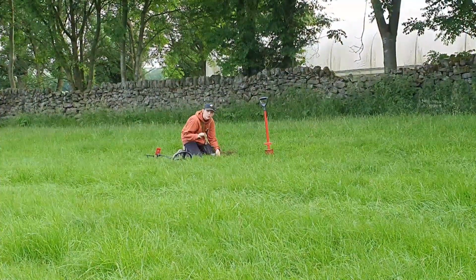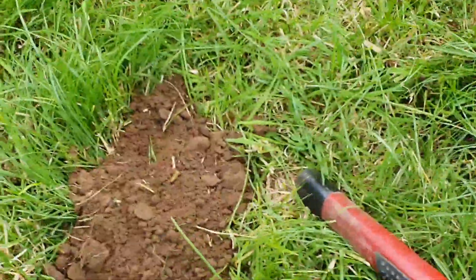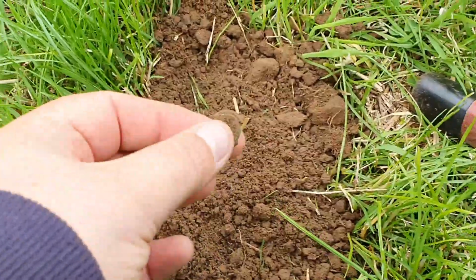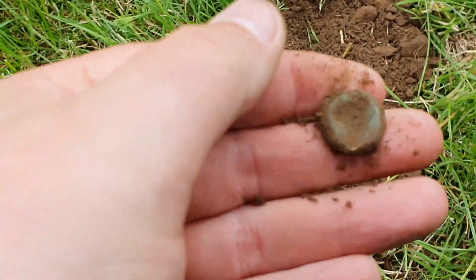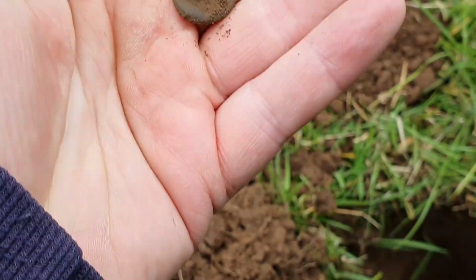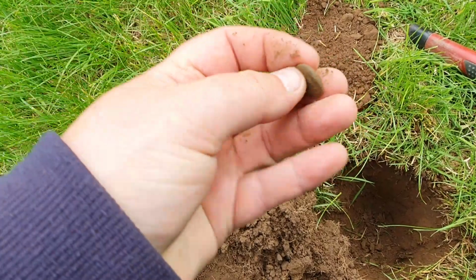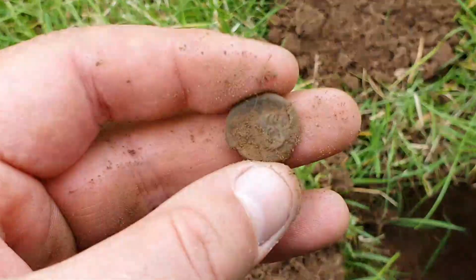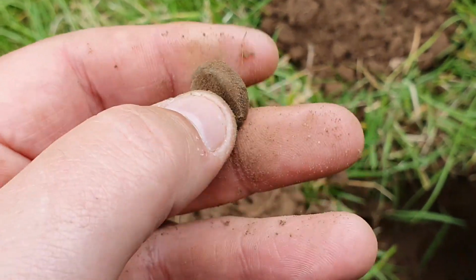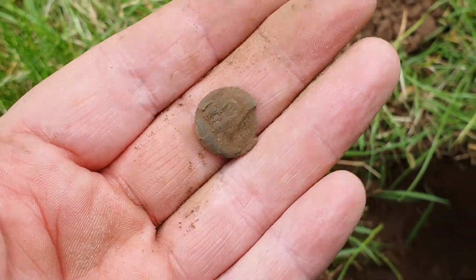This is the Griff in the hole looking for something. This is my next find. Just there, look. Something that I have just realised, there's lots of horseflies in here. What have we got? Is it a button? It looks like one. Yeah, looks like a general service button. Some markings on there. Look, I don't know if you can see that. Yeah, looks like a general service button of some description. Right. Lovely. Okay, on to the next one.